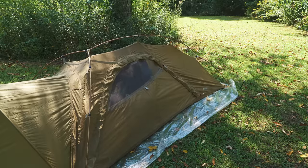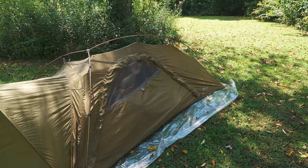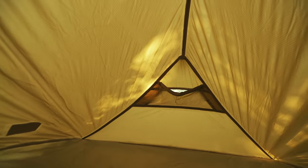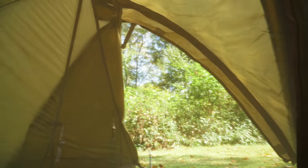And there you go. The window's opened up. You have this small section of mesh here on both sides. It does help with ventilation. It is better than nothing. So the inside essentially looks like this. You have the little meshy vent at the end. There's the other door. Here's taking a look at the front. And that's it, folks.